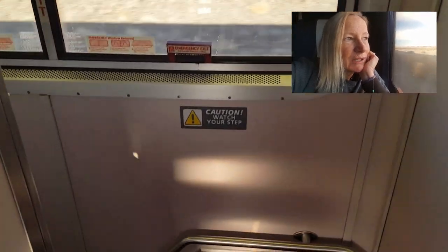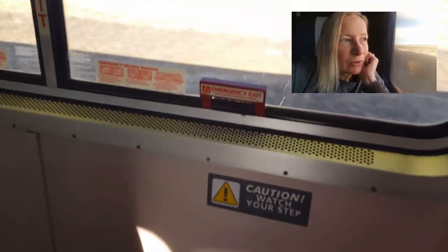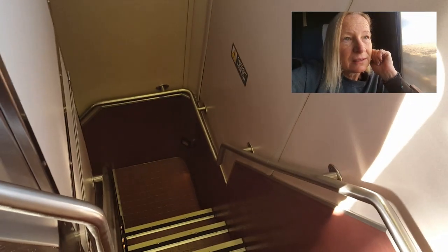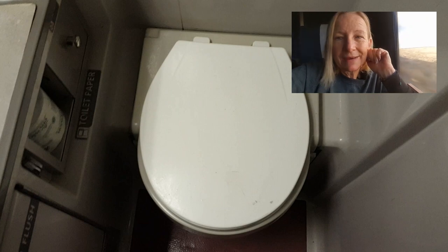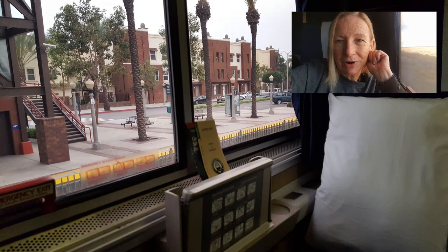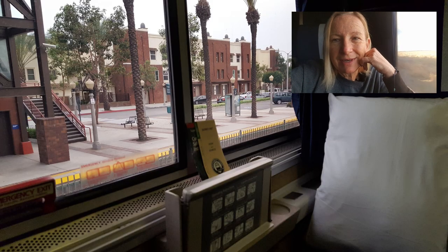So I just took you on a walkthrough to let you know what it looks like up and down the stairway, the restroom, the hallway, just so you can get an idea of what it's like on the inside of these sleeper cars on the Amtrak train.